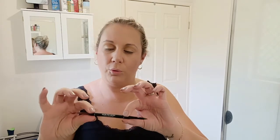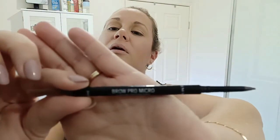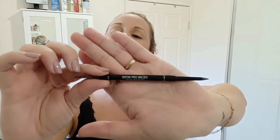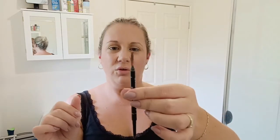And you know what it is, so thankfully they have come up with these things. This is a Rimmel London Brow Pro Micro. And it's not gonna focus. Sorry, it's not gonna focus, but there it is, maybe. So we have your thin pencil, or crayon really, at one end, and then you've got your spoolie up the other end. So this is a brow saver. I love this one. It's really, really good. Quick and easy.